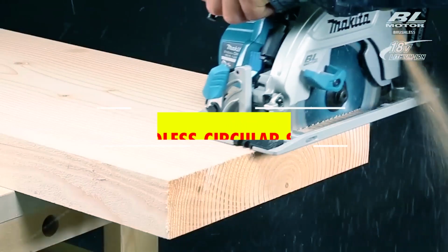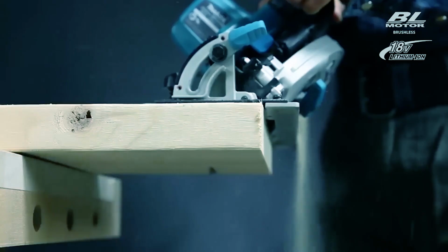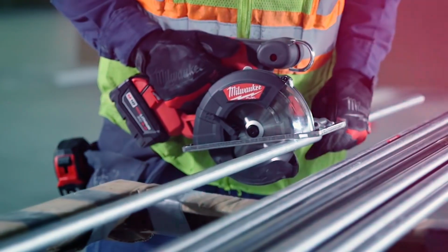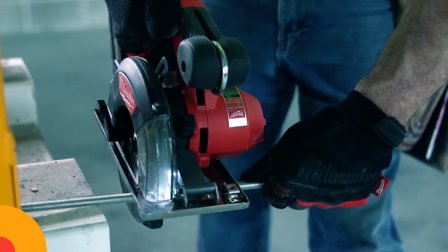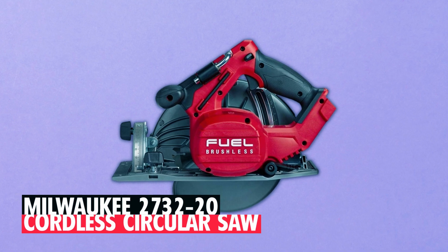Today, we're diving into the world of cordless circular saws, revolutionizing woodwork. Whether you're a pro or a weekend warrior, join us as we discover the best options and guide you to the perfect tool for your projects. Let's begin. Milwaukee 2732-20 Cordless Circular Saw.